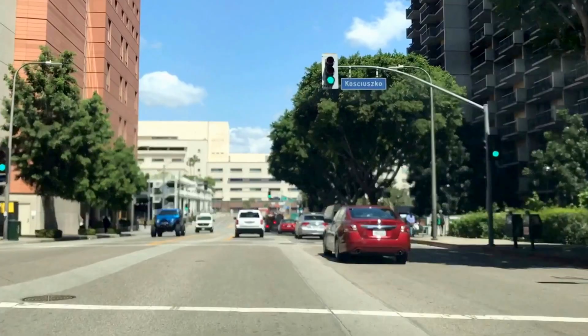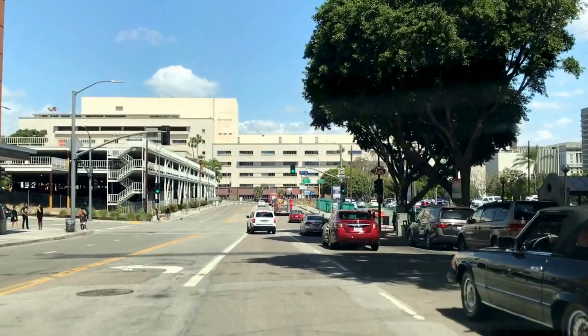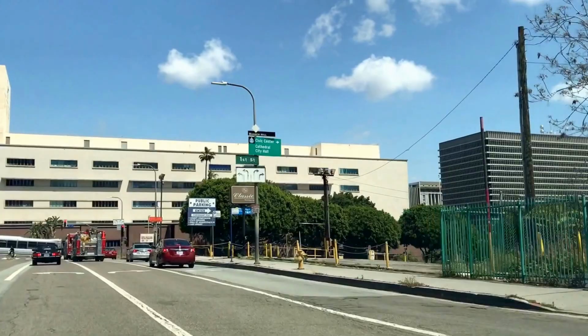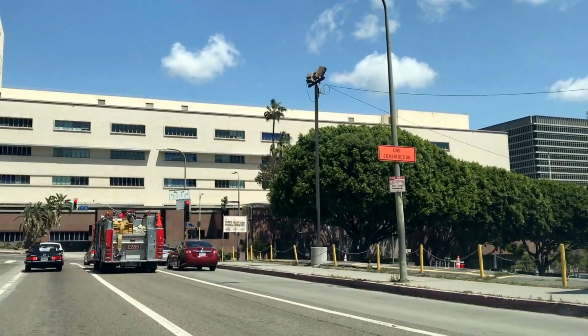So again, we're just cruising down Olive. Right in front of us, that white building is Stanley Mosk Courthouse. And then to the right here, there's a lot of different parking lots. If you're coming down here for jury duty or filing some paperwork or going to court, you can park there, but you have to pay. Not free parking here.